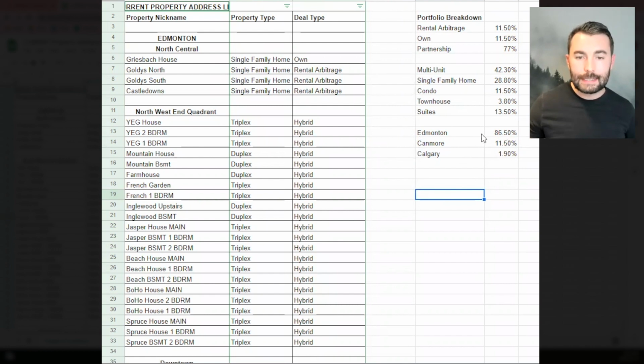Now, final thing I'll say on this before we jump into some specific examples, we have a very deep penetration in our market in Edmonton, Alberta. You can argue from a risk standpoint, that's probably where our biggest exposure is in our business currently. We know that. We know we need to start diversifying into different markets in order to really lower our risk. And that's something we're really going to be focusing on in 2023, starting to expand outside of our own sandbox.